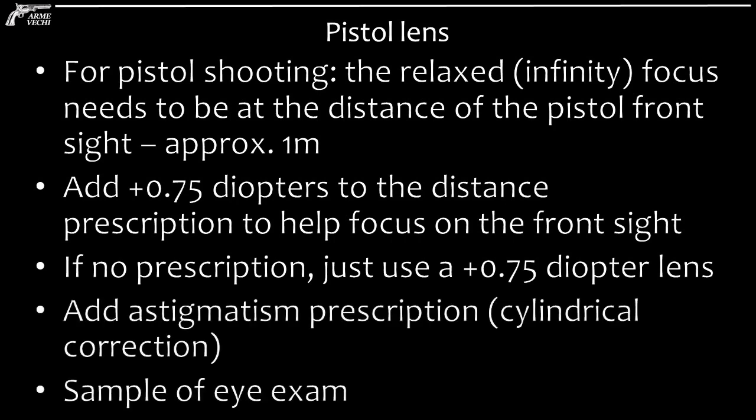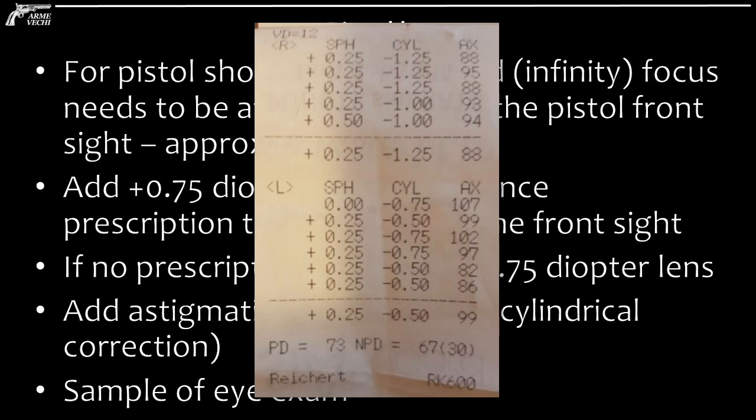This is a typical result of an eye exam at the doctor, made by an automated machine that measures the properties of your eyes. Note the two columns, SPH for myopia and CYL plus AX for astigmatism. The pistol shooting lens is a plus 0.75 added to the SPH correction.